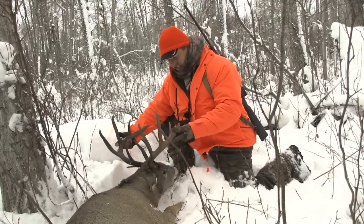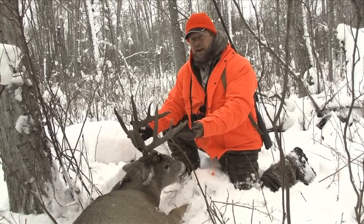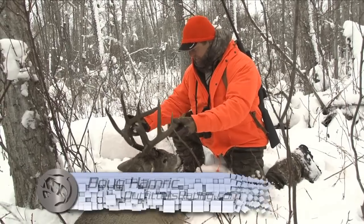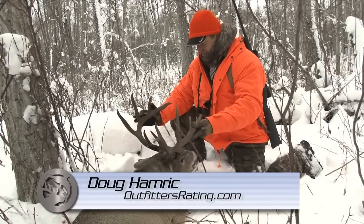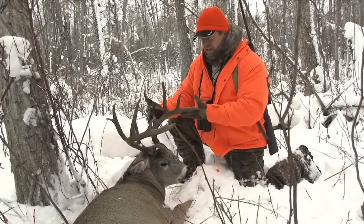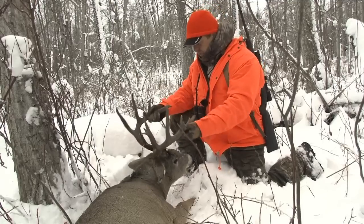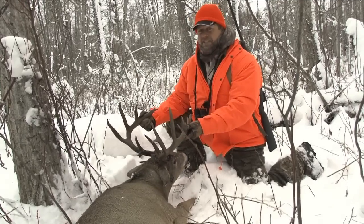Wow, folks. It's always a treat when you get up to them and they're actually bigger on the ground than they were when you're shooting at them or seeing them in the field. That is a beautiful buck. He's wide, he's got long beams, decent length to him. That's what we come to Saskatchewan for.